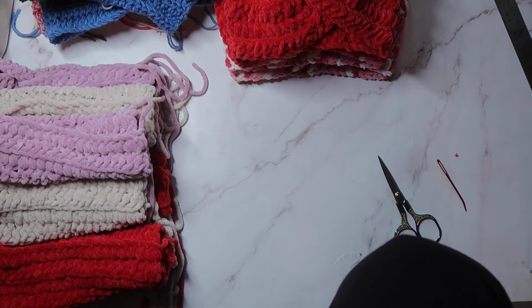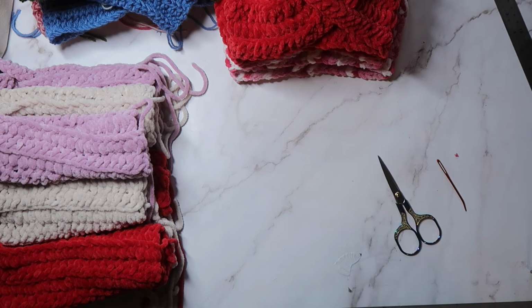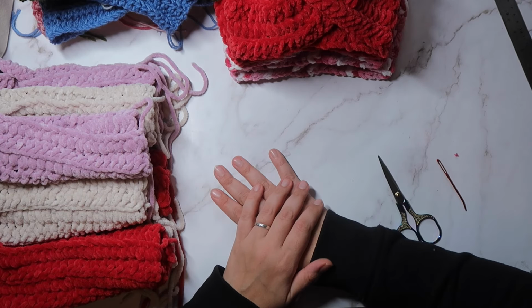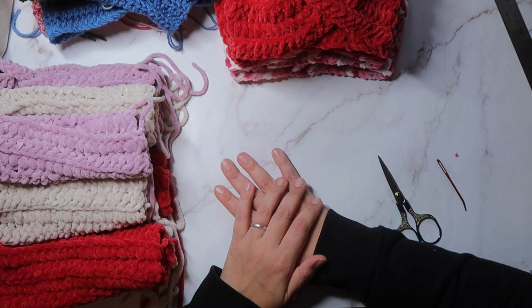I think I have about 40-ish headbands, probably more than I needed, but anyway. Slowly working through the stuff that I need to get done for this craft fair, as well as cracking on with other things. But seaming these headbands up has been something I've been putting off for a long time, and I just want to get it done and off my to-do list. So that's what we are doing today.